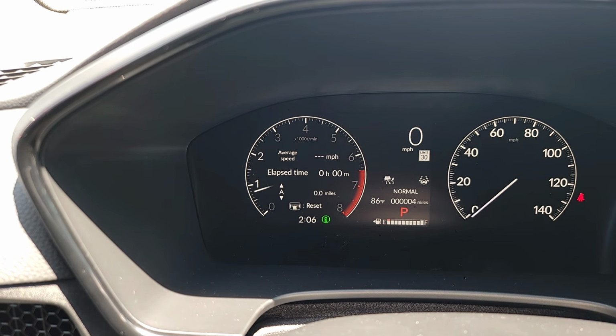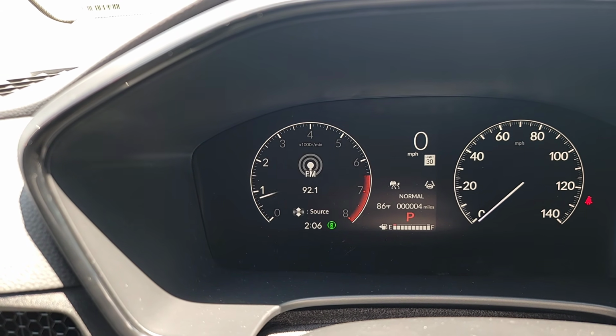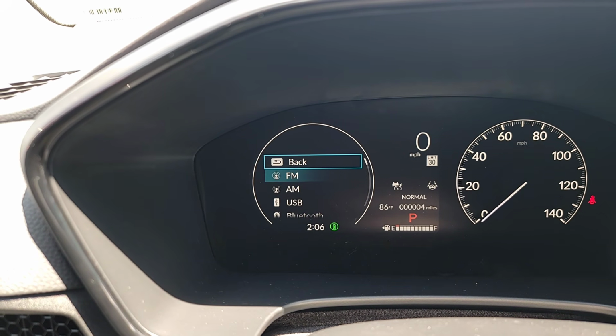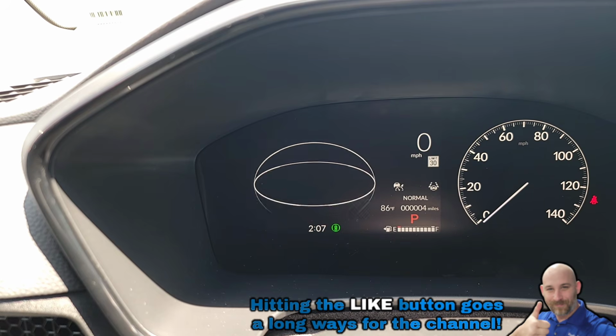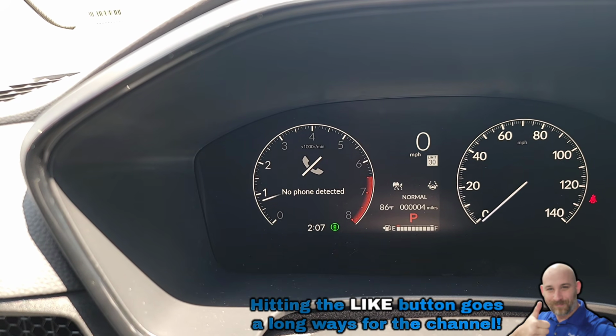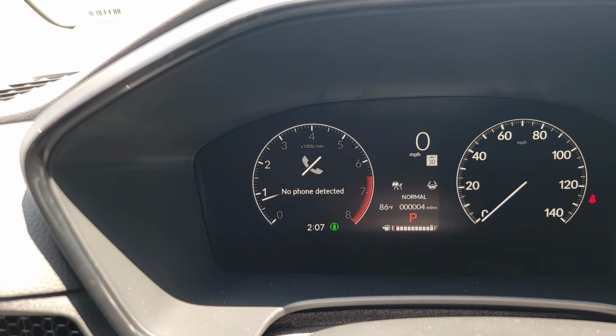Speed and time. Audio. Pretty quick and easy. You can scroll up and down. You can choose the items right here. Phone. Find any speed dials saved up through this. I can call people quick and easy that way.